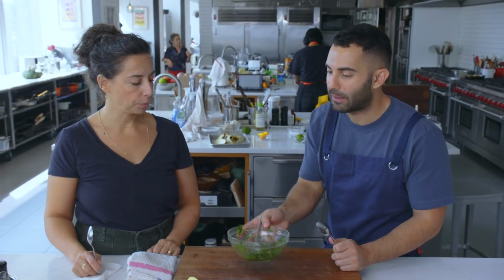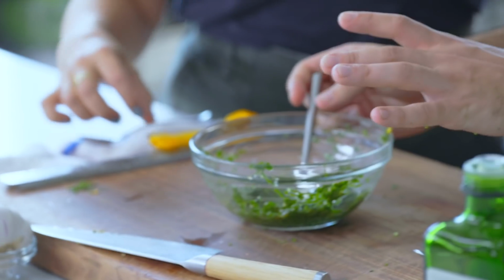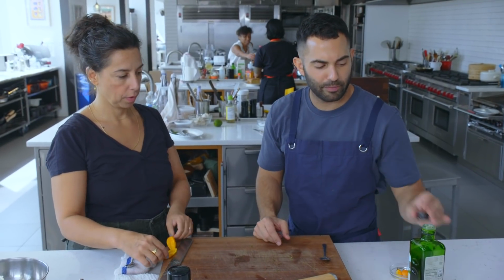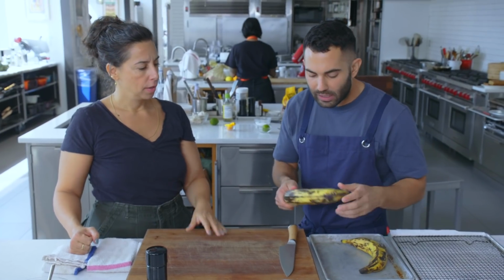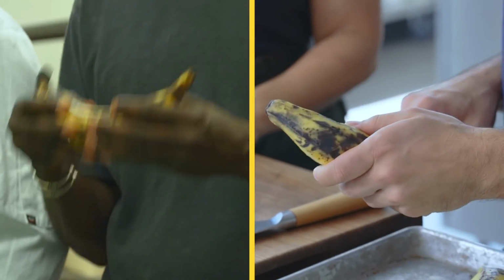Heat's there, both in the parsley. Tasting the garlic more too. I like it. I'm gonna let this hang, the roof, and then we're going to fry some plantains. I feel like you love plantains. I do. I really do. These were definitely the color that Pierre was using.